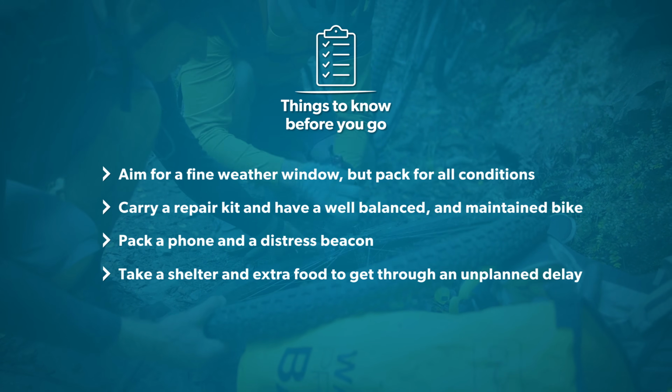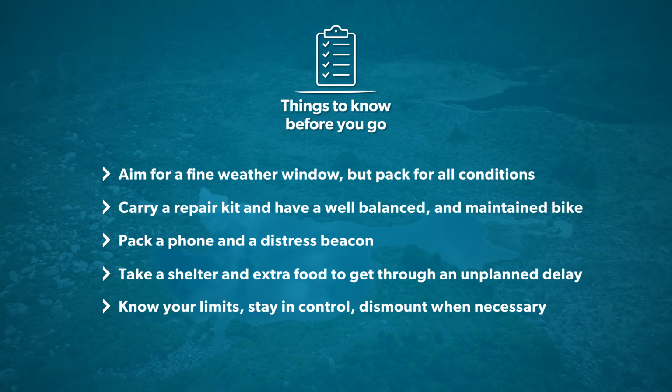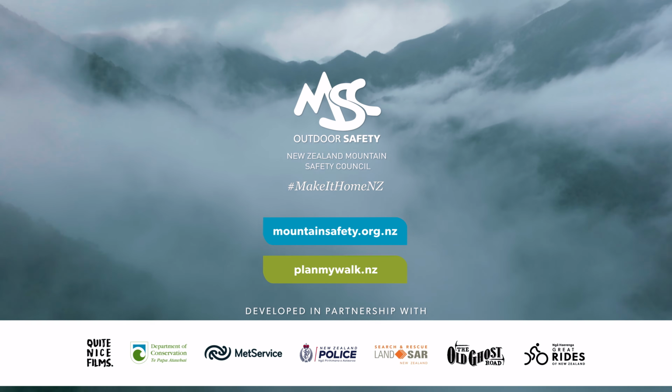Carry an emergency shelter and some extra food to get through an unplanned delay. Know your limits, stay in control, and dismount when you have to. Now pack your gear, climb into your saddle, and experience this stunning trail for yourself.